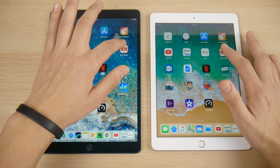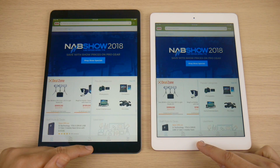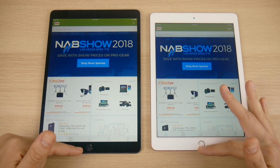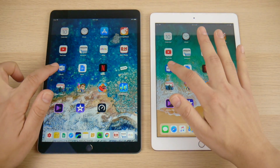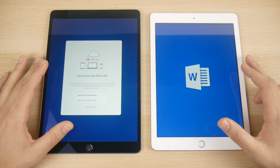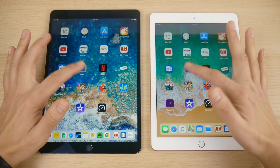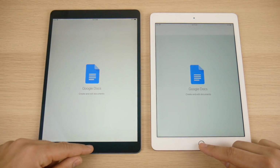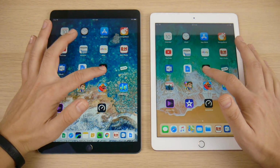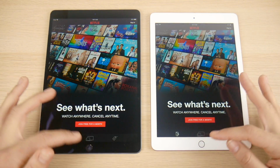Let's go into B&H Photo. And you can see B&H Photo does open first on the right, I think it was, on the right iPad. So that's going to be the 2018 edition. Coming home, let's go into Word. Now we're going to look for the pop-up for the sign-in first, and that's the left. So Word is first on the left. Let's go into Google Docs. And you can see Google Docs opens first on, I think it was the left. Let's go into Netflix. And you can see Netflix for the win on the left, and then comes the right.